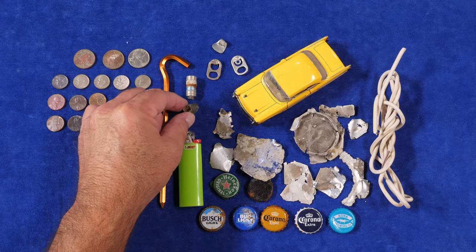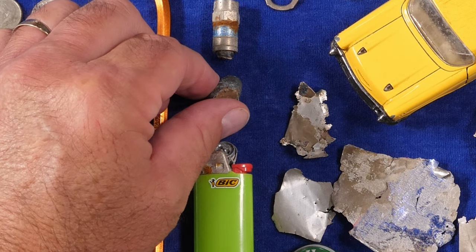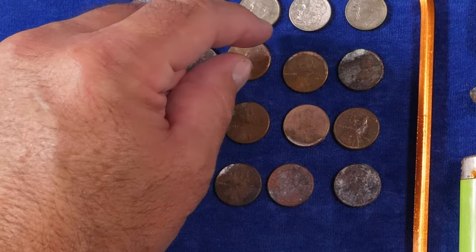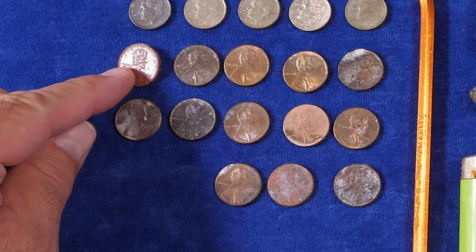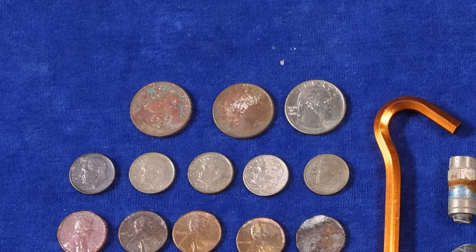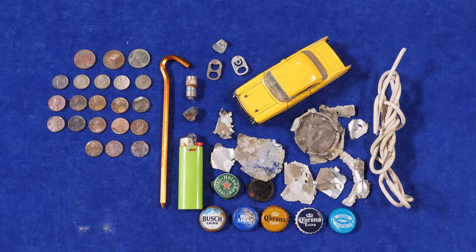And this great big lead bullet here. You can tell it's where it's ricocheted off of something. Who knows what. And over in the coin side, we had a total of 13 pennies. None of these is very old. This one here is a copper, I believe is a 1980. It's kind of messed up, it's a little hard to tell. There were a total of 5 dimes, no very old ones there. And 3 quarters. That pretty much covers everything we found on today's detecting adventure.